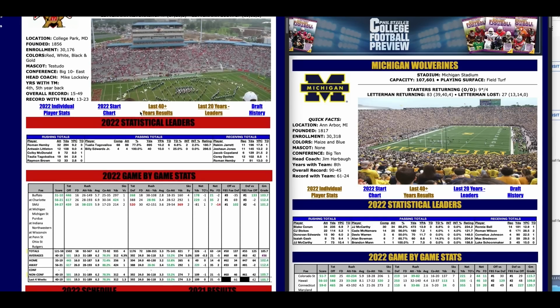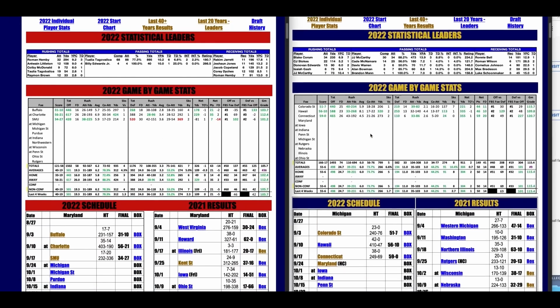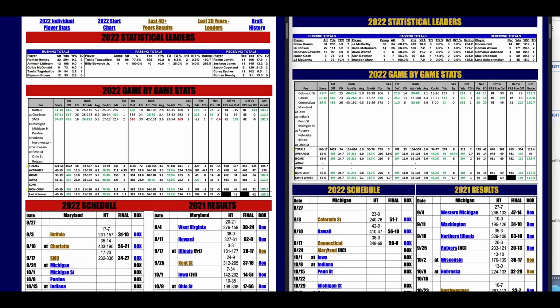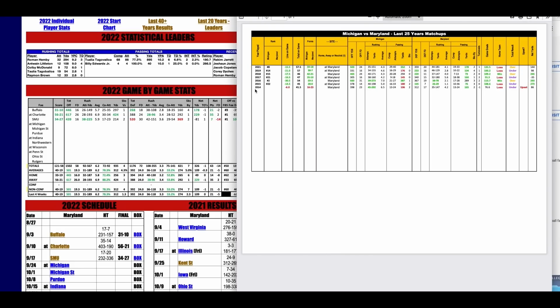But let's get to this Michigan-Maryland access for you. And let's first of all start out with how this series has gone. We're just going to click on the Michigan-Maryland, get our last 25 years. They've only been playing since 2014. Remember, Maryland used to be in the ACC. They upset Michigan that first year they joined. But look at the scores since then.